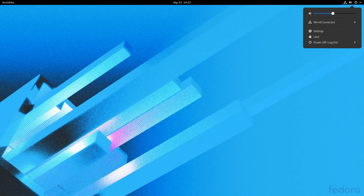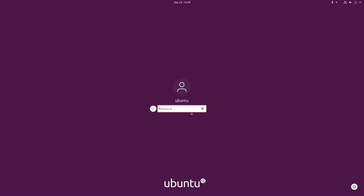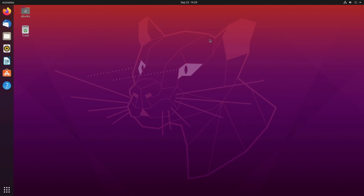Let's go ahead and have a look at Ubuntu next. All right, so here we are on Ubuntu. You'll notice that the login screens are very similar. Ubuntu is going to default out of the box to Xorg instead of Wayland, whereas Fedora defaults to Wayland. It might run a little bit snappier on my virtual machine here. That's just a function that Wayland works way better on real hardware than on virtualization. So that's nothing I ever really criticize.